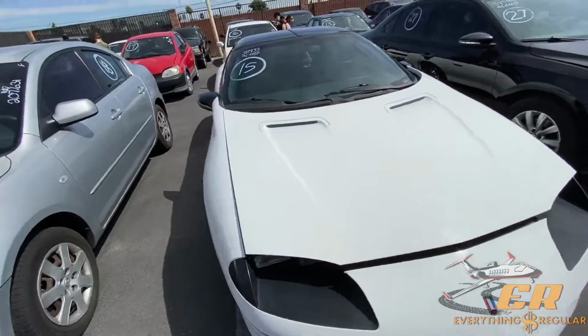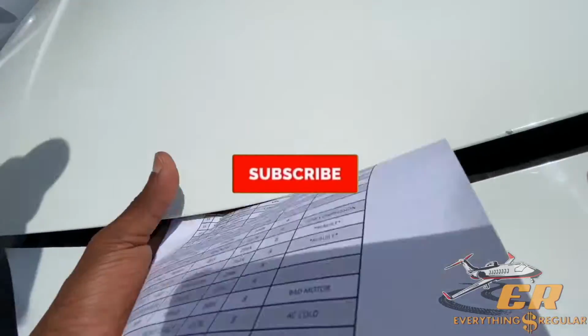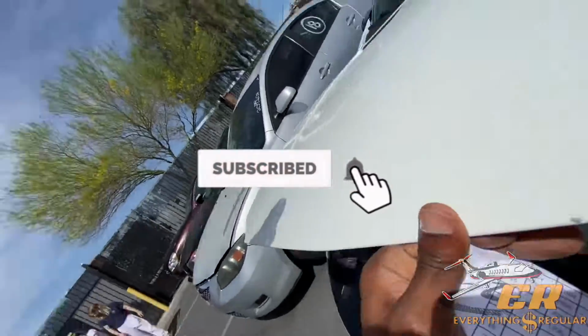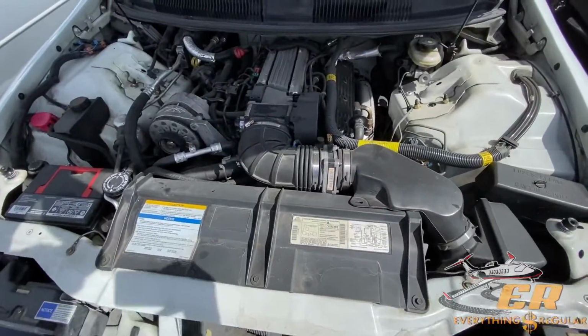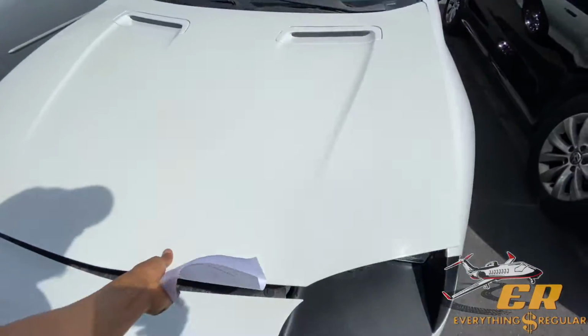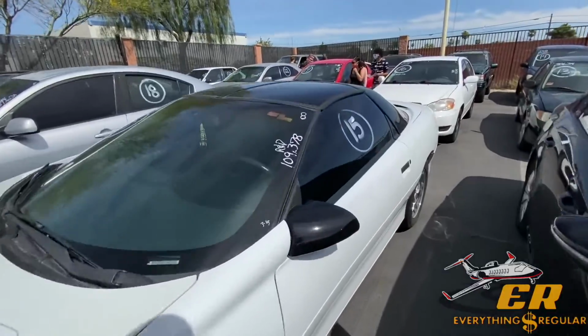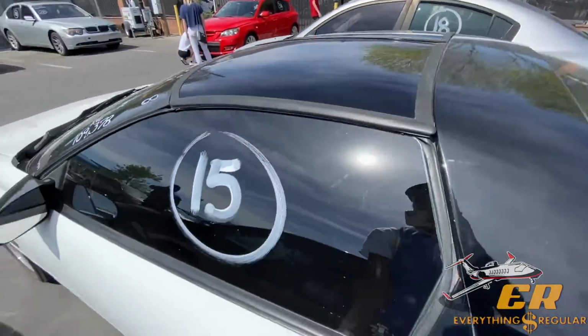So this one has the LT, 109,000 miles. It does have the T-top as well. You can pop this bad boy real quick. The LT1 actually looks really good underneath the hood. It's probably one of the better ones I've seen. The mileage is super low at 109,000 miles. Does have the T-top on it, so that's a plus.